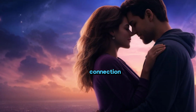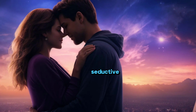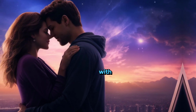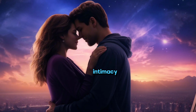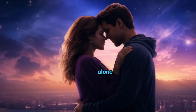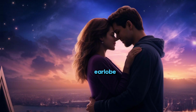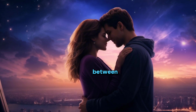In conclusion, the earlobes are a subtle yet seductive point of contact that can significantly enhance your connection with her. By approaching this area with care and intention, you can create moments of profound intimacy and desire. Whether in a bustling party or a quiet moment alone, don't hesitate to explore this area and observe her response. A gentle touch on the earlobe can make her feel desired and appreciated, deepening the bond between you.